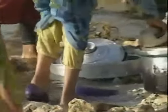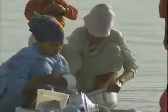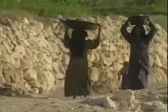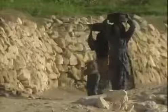The River Nile has always been the lifeblood of Egypt. It still is, but it can be painfully slow and tiring to fetch water from the river. The renegade pharaoh had a better idea.